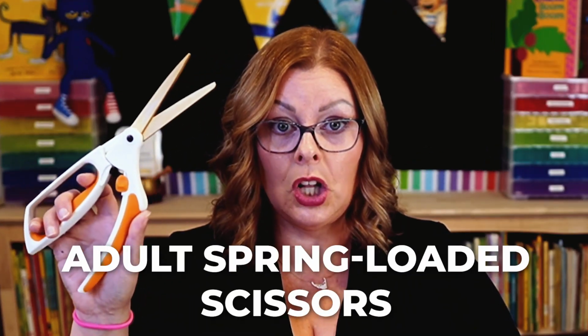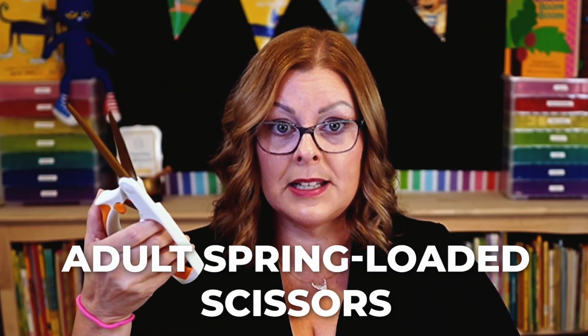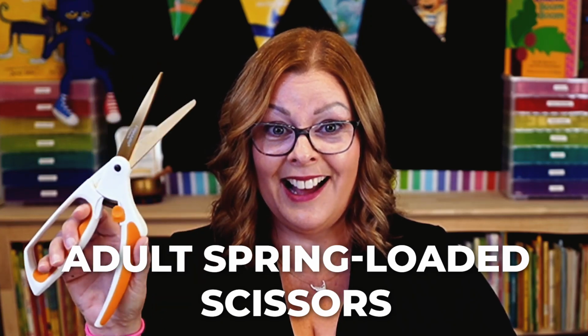Item number 2 is something that's new to me, and it might be new to some of you, or it could be old news. But to me, it was a real game changer. My only regret is I didn't find it earlier in my career. I don't know if these always existed and I just didn't know about them. Adult spring-loaded scissors. This could have saved me from carpal tunnel. And unfortunately, I think it's a little too late for me now. I'm probably going to have the surgery someday.